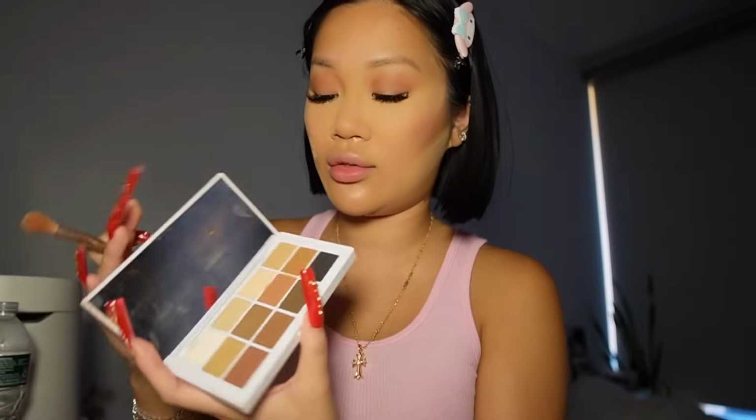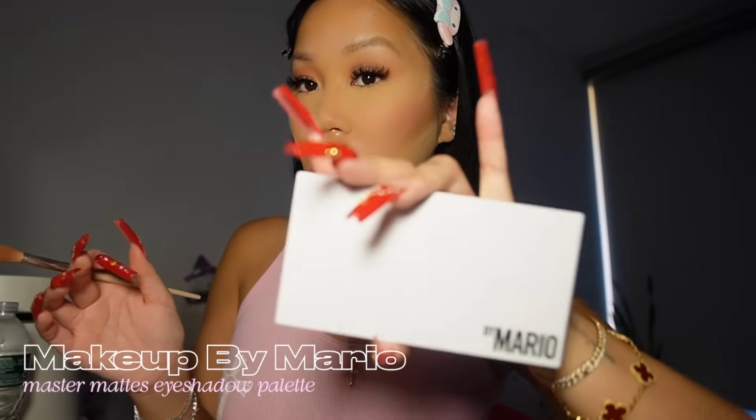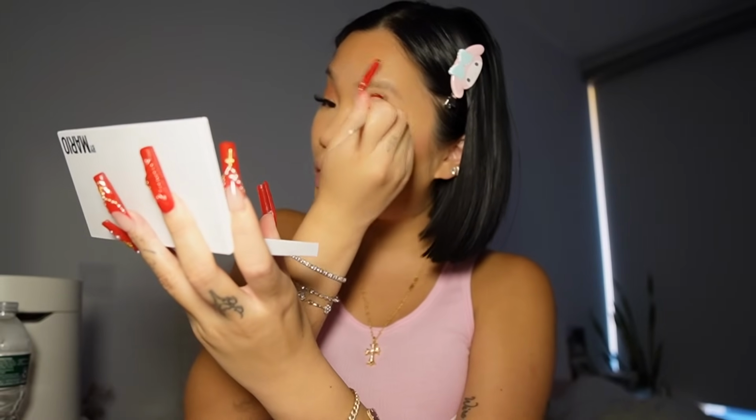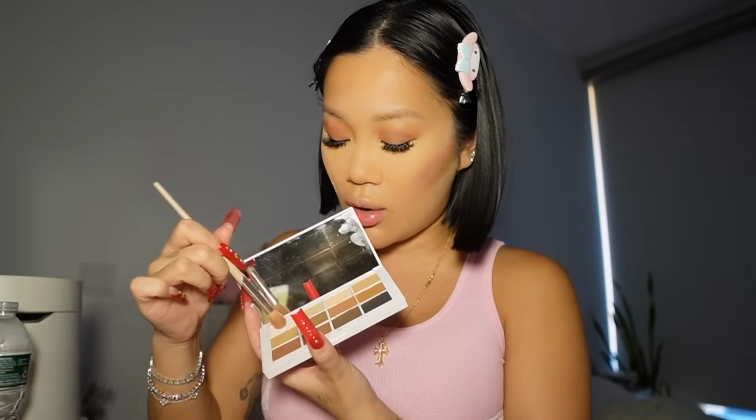Oh, I forgot to say, this is a Makeup by Mario palette. I always go with these two shades. I feel like I've been doing an orangey, brownish eyeshadow look since the beginning of time, because I don't know how to do any other colors. This is the only color I know how to do. And then I go with a lighter color to just kind of go over it.